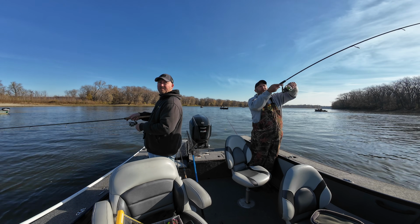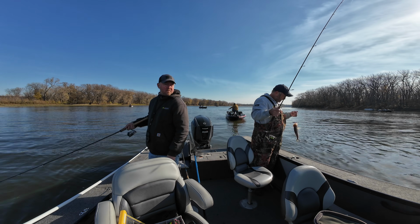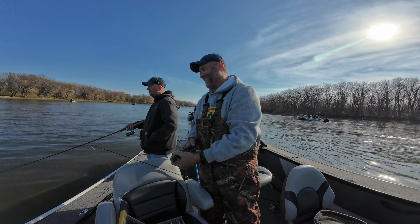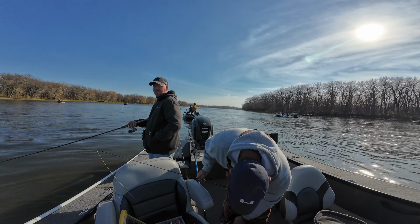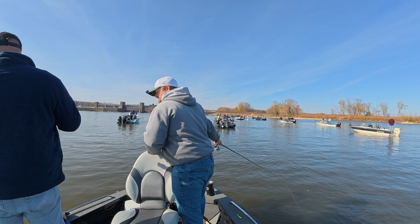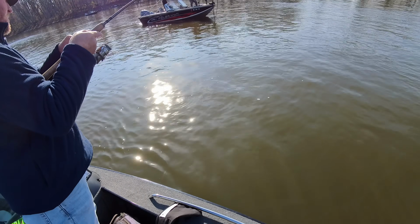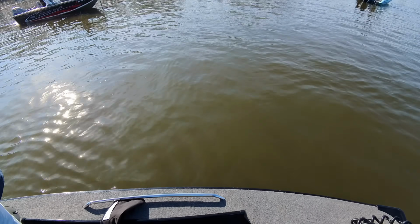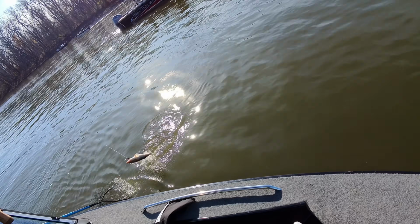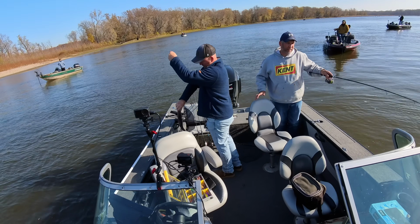This is just an anomaly because we're away from everybody now. Little sauger? Bigger than the one Paul just caught? It's not quite bigger than the one Paul just caught. Got one? Oh. I never thought of using that lure. Here we go.